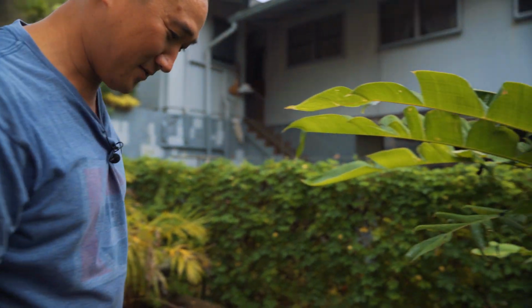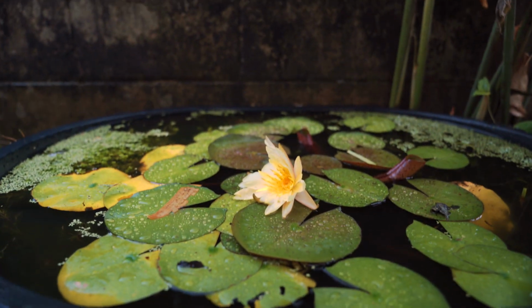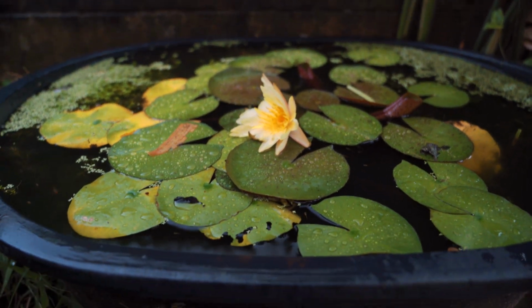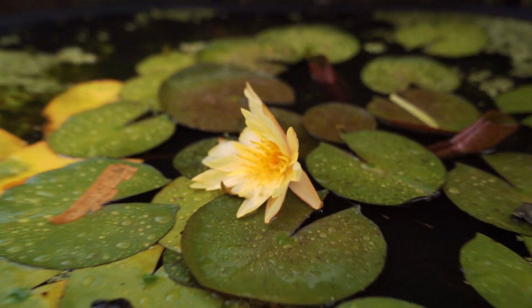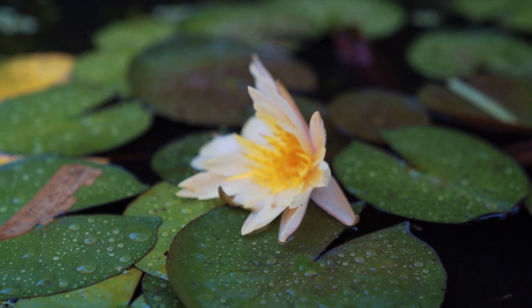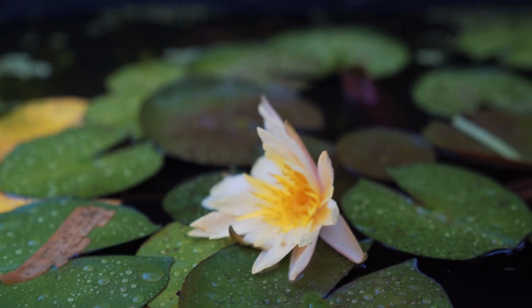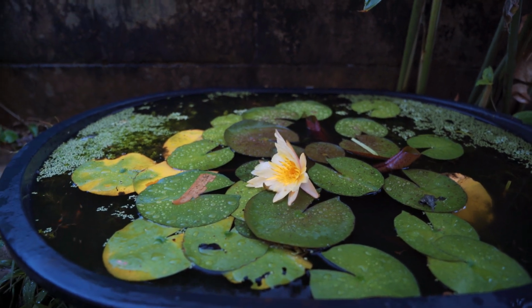So in here I have another tub of Dumbo. No, not Dumbo. It's koi guppies. But we're lucky we have a bloom today. I think it's happy there's no hurricane, so it decided to bloom. But I like the rain right now, just a nice setting.